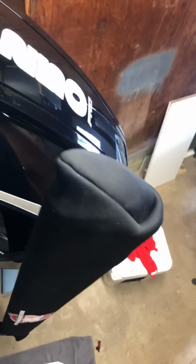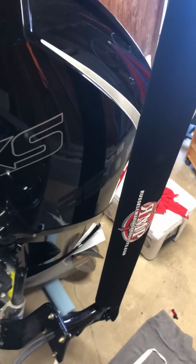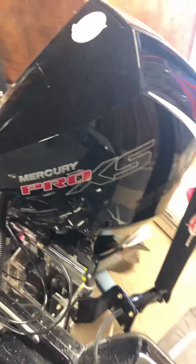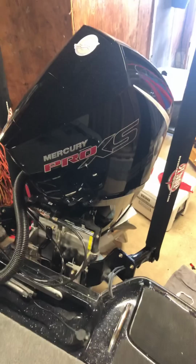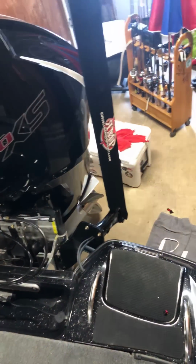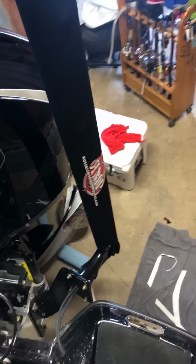Working here, you can see I'm changing out the current decals on my 250 Pro XS. I cannot wait to get this thing on the water. All the reviews I've heard, everything about this motor has superseded, I think, even Mercury's expectations. So I'm really thrilled to be running one now and super excited to be getting it on the water this spring.